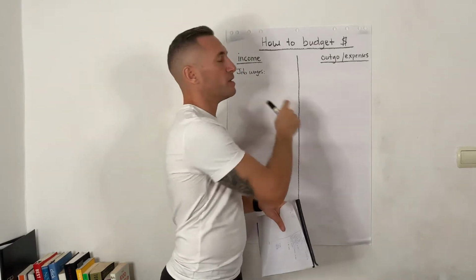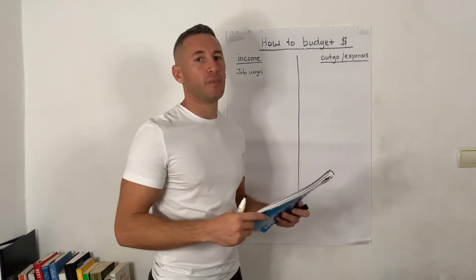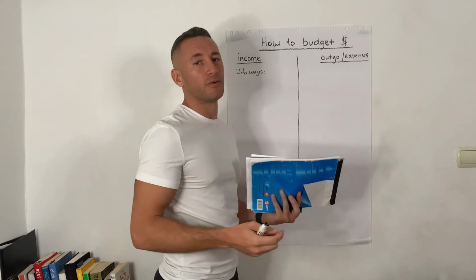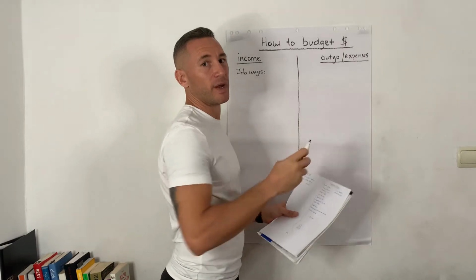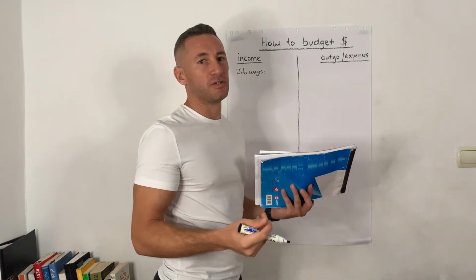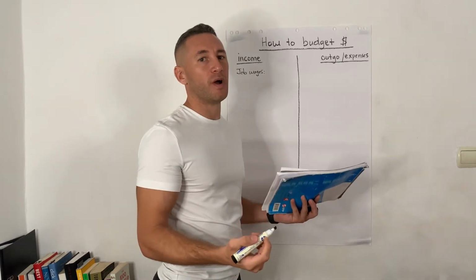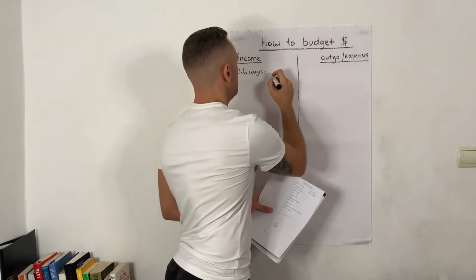Now in the column of income, you're going to want to write down everywhere you get your money from. So let's just say you have a job or you get a salary or wages, you want to write down job, wages, and write down exactly how much you're bringing in after taxes, take home cash. Okay, for example purposes, I'm going to go ahead and write $1,500 for job wages.